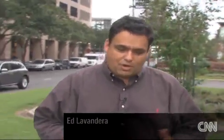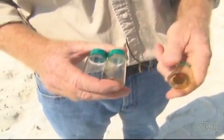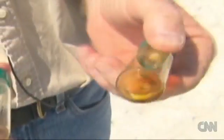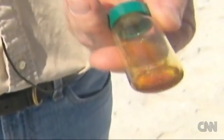According to that federal report, about a third of the oil was either skimmed up, burned, or blasted with chemical dispersants. Another huge chunk, about 40% they say, evaporated or dissolved naturally. But how does that happen? This is a sample of light sweet crude. That's the kind of oil that was gushing into the Gulf, very different from the oil in Alaska's Exxon Valdez disaster.